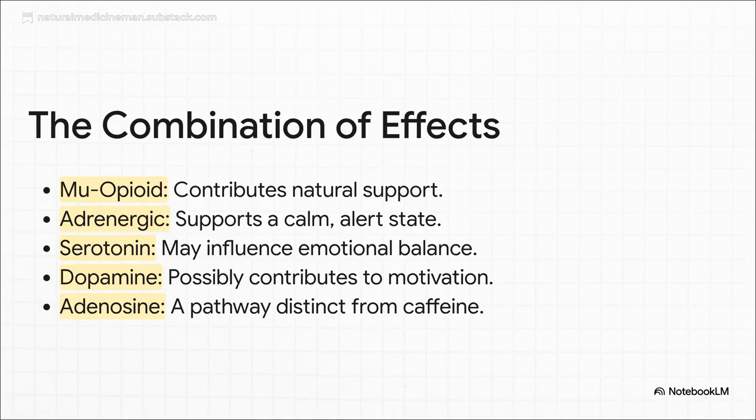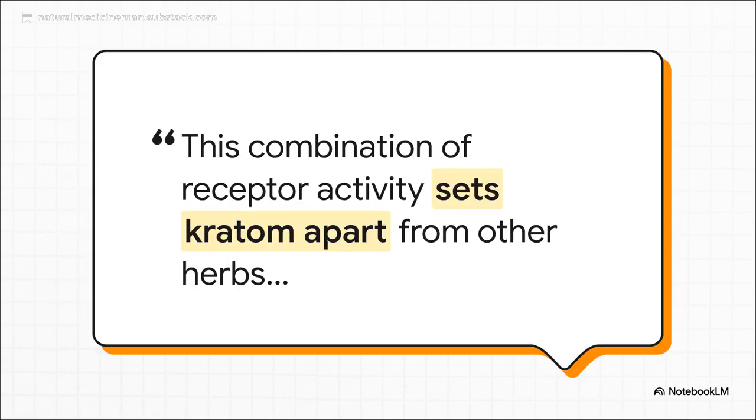I love this analogy. Think of it like a combination lock. You can't just turn one dial and expect it to open, right? You need the right input on all of them to get the result. So you have the mu opioid dial for support, the adrenergic for calm alertness, serotonin for mood, dopamine for motivation, and that unique adenosine interaction. It's all of them working together, in concert, that creates the overall experience. And this quote from our source, Christopher's Organic Botanicals, just nails it. This combination of receptor activity sets Kratom apart from other herbs and gives it a unique place in the world of botanical wellness. That says it all.